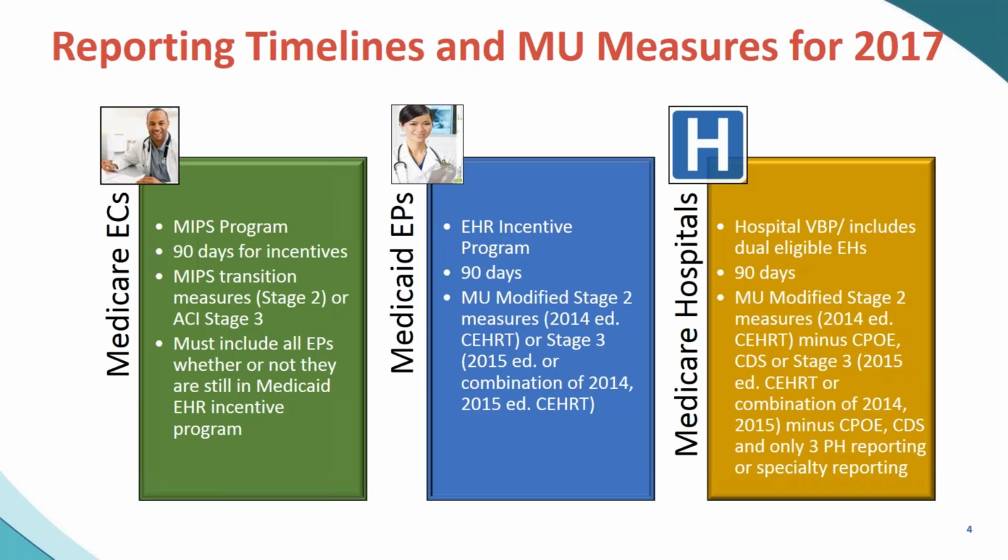Now, if you are in the MIPS program and you are a provider who still has some cash left in the Medicaid incentive program, you're going to have to report twice, because you're going to have to report under the Medicare program for MACRA and under Medicaid as well. Don't forget, Medicaid is going to have 90 days. This is traditional meaningful use. You can do stage 2 or stage 3, and again, this is going to be a separate reporting. So you may have some providers that are going to have to report twice.